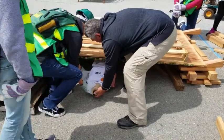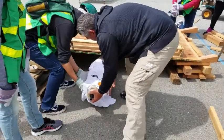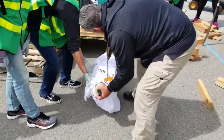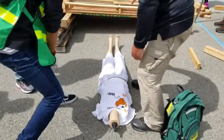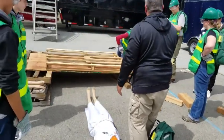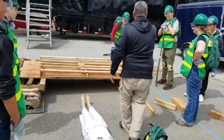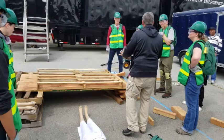Okay? Now on 3. 1, 2, 3. Lift and pull. Lift and pull. Lift and pull. Lift and pull. Set her down. Okay, she's now out of the danger zone, right? She's no longer trapped under there. We are not going to do anything with this. We're going to leave it alone. We don't need to take it down. We don't need to mirror it.